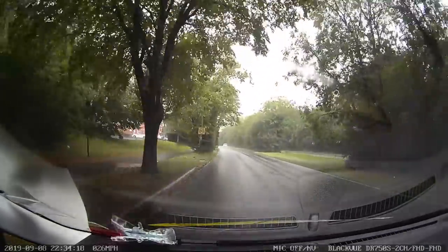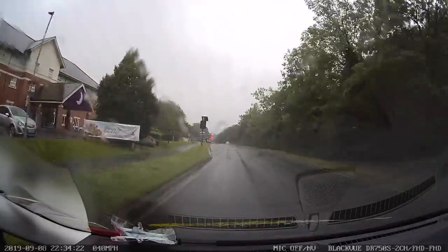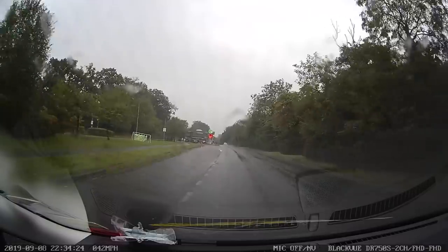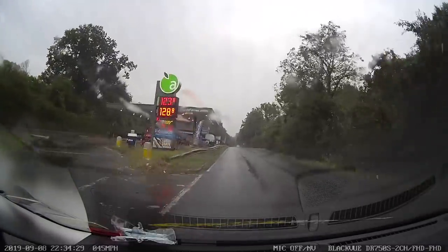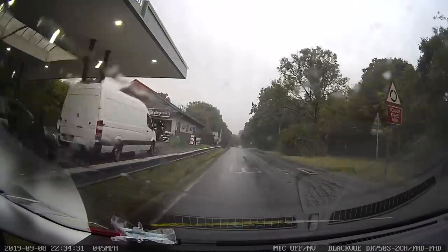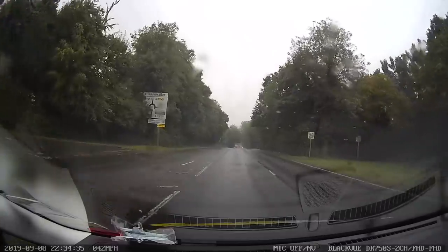Noticing the entrance to the petrol station on the left. So my little phrase is what goes off must come on. So if people turn off there into the petrol station, they're probably going to come back on soon. So, just watching for any traffic that might be merging here. Easing off gas a bit. Be ready for people to merge in front of you.